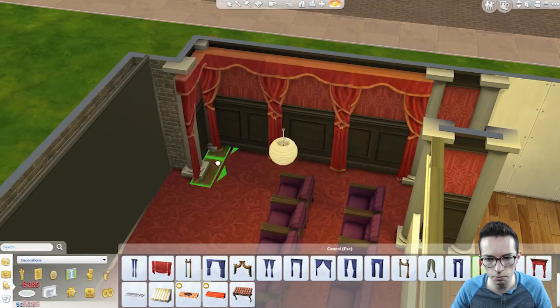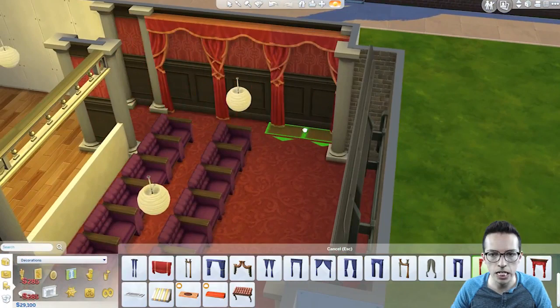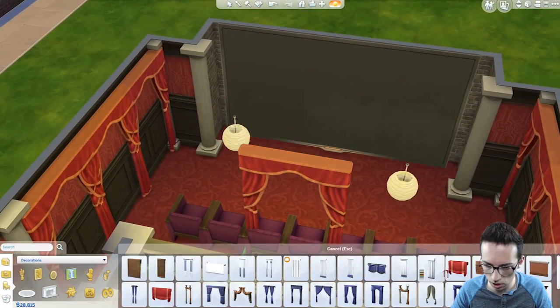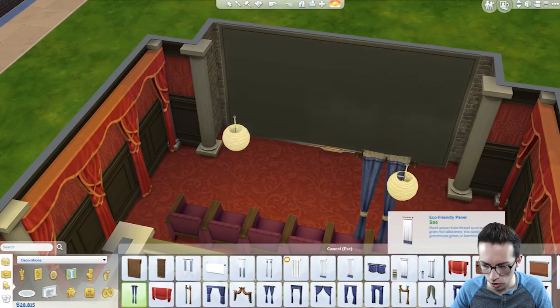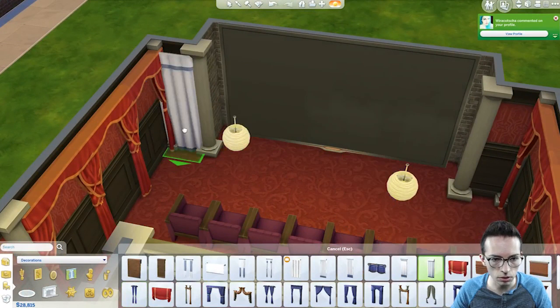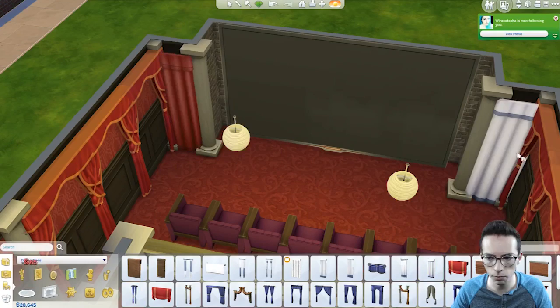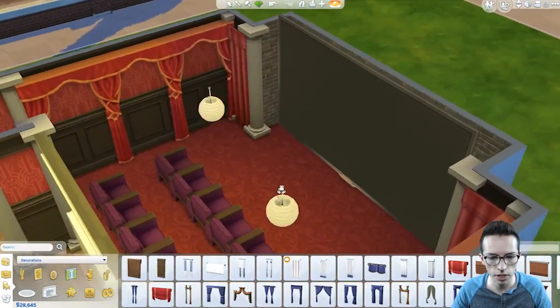What we can do here is we can put in these, kind of accenting the sides, which kind of looks cool. And is there a little one that I can put in the corner? No, there isn't. Okay, great. Actually, I guess there's these. These are kind of cool. Do they have a red? They do have a red. So that's kind of close to what I was thinking of.